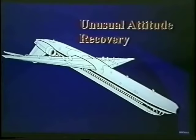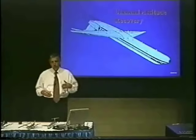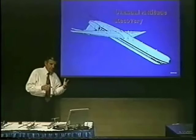Now what we're going to do is take the body of knowledge that we have developed to this point, and apply it to procedures that we've developed at American Airlines to deal with unusual attitude or critical flight attitude recoveries. We have developed a procedure for nose low recoveries and a procedure for nose high recoveries. And we have found using those two procedures, you can deal with a myriad of bad things that can happen out there to you, as you'll see later today.